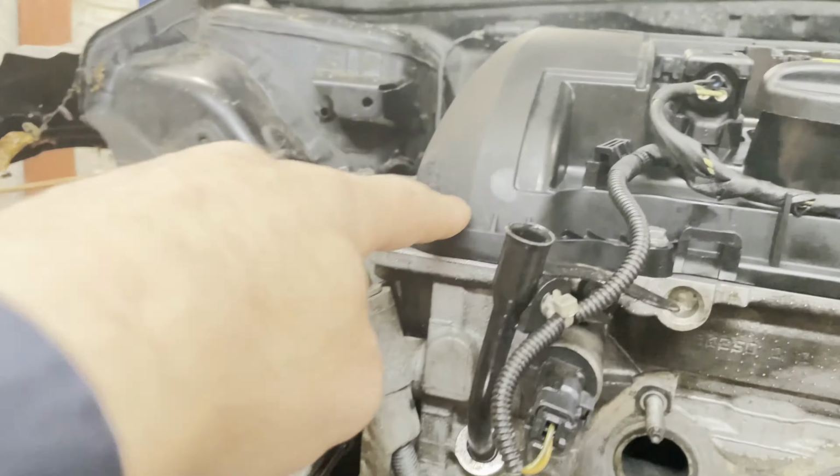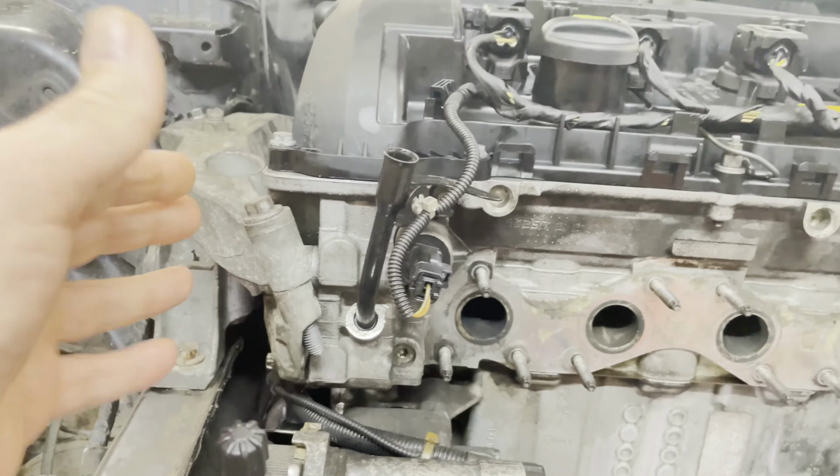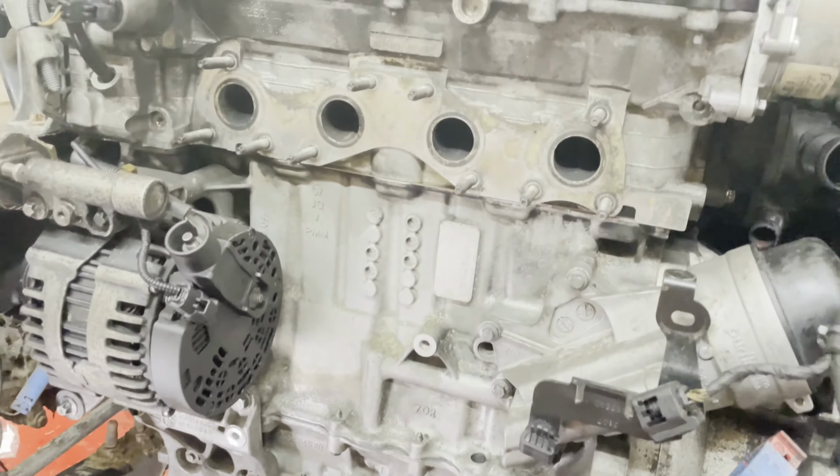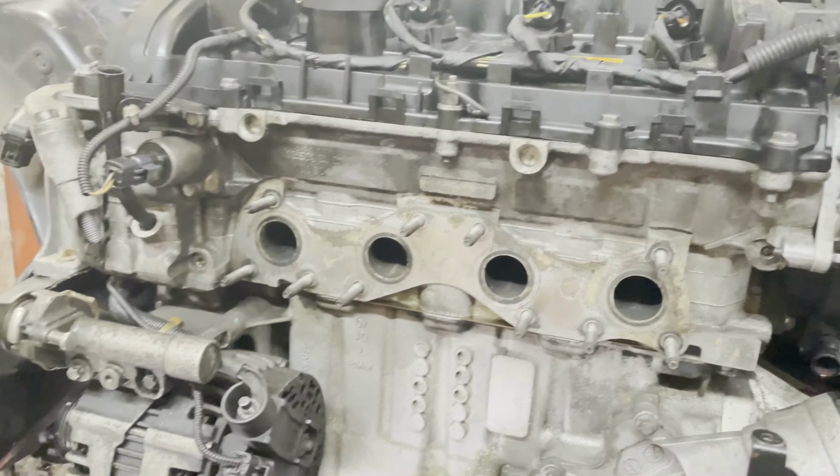We also put a timing chain because it's a good practice, since we got so deep into the engine, to put a new timing chain. So basically this top end is being rebuilt, also new timing chain.